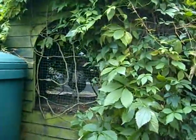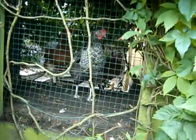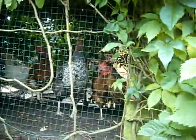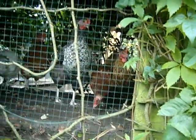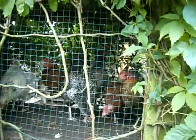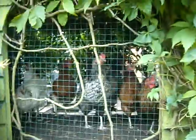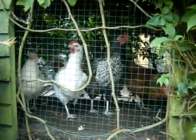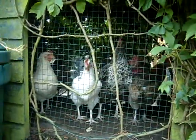Hello. There's Oreo. And Bubbles. And Bam Bam. And Angel Wings. Oh, there's Boston Blackie on the right. Coming up on the right. Who are we here? Troodles. Look, they're all getting curious. This is their tree house, as it were. Hello, girls. Hi.